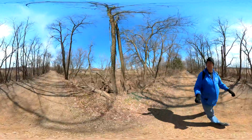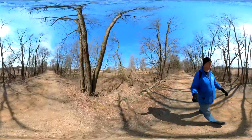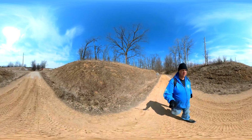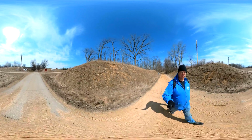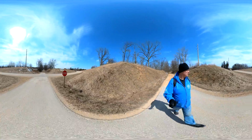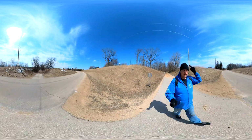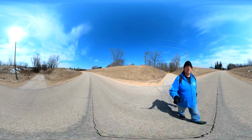Got a nice little subdivision out here. That's kind of nice. Okay, here we are coming up on our first road crossing. And I'm not seeing the name of the road written on the sign here, like they do for the Ice Age Trail. I did see one vehicle go by when I was down the trail a bit. So I don't think this is a very busy road.